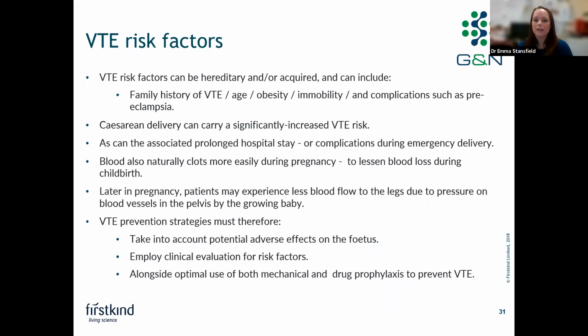VTE risk factors can be hereditary or acquired: family history of VTE, age, obesity, immobility, and complications such as preeclampsia. There are operative reasons. Cesarean section delivery can increase the risk significantly. Also, prolonged hospital stays or complications during an emergency delivery.